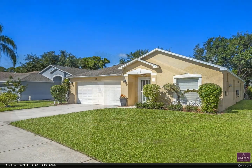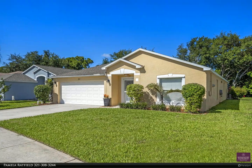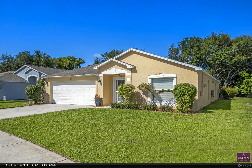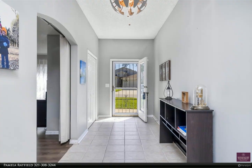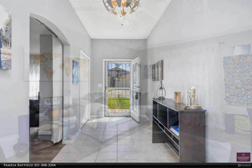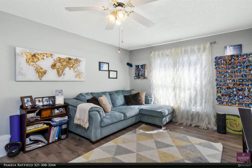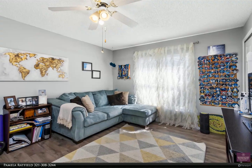Beautiful 3/2/2 pool home in the heart of Suntree. Come check out this beautiful home with a flexible floor plan that boasts vaulted ceilings. The current office/study with a closet can easily be converted to a spacious fourth bedroom. Natural gas stove, roof 2018, HVAC 2016, and more.